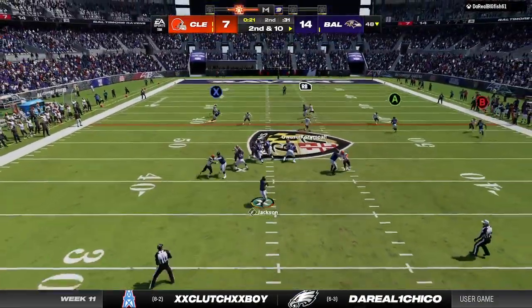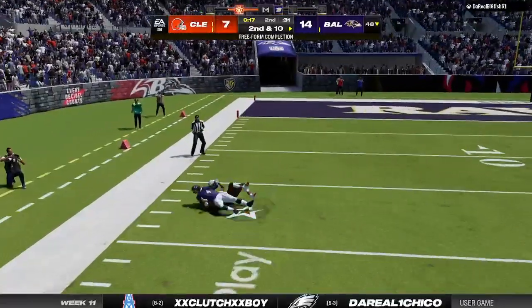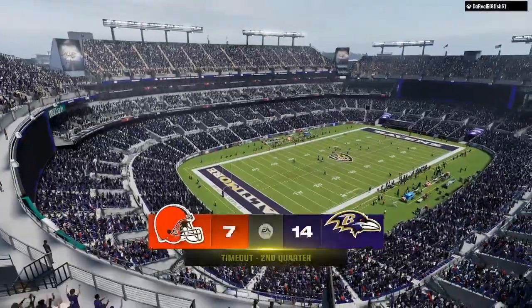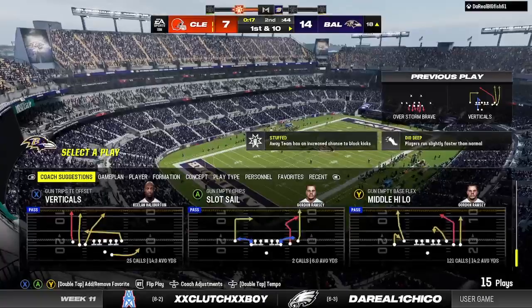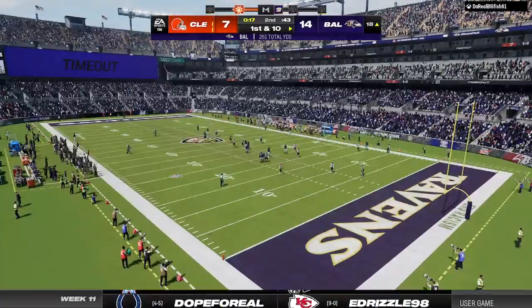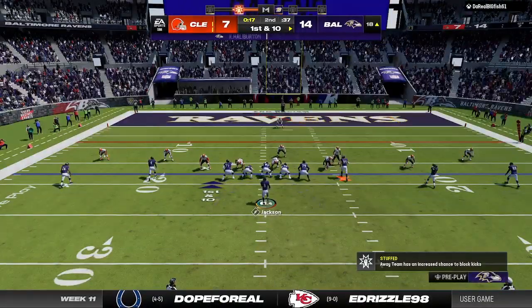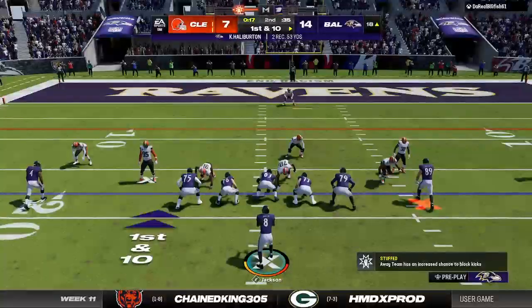Jackson now on 2nd and 10. That's caught inside the 20. Ravens going to use their 3rd and final timeout. And with halftime on the horizon, they'll be out of timeouts from here forward. So the big play means just like that, they'll operate from the red zone now on 1st down.